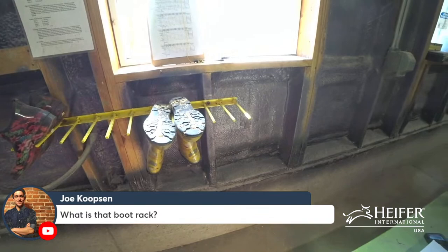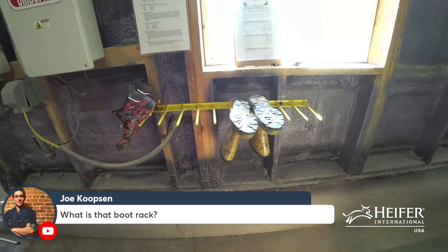Joe asked about the boot rack. I'll show you real quick, Joe. At the beginning of the stream, we showed our boot rack where we change our boots before we get into the brooder, for proper biosecurity protocols.